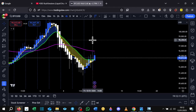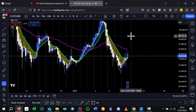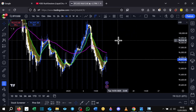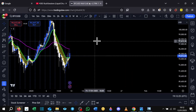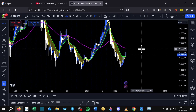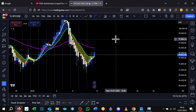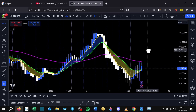Moving forward, for the time being I am going to be on the higher time frames, so I'm not going to be looking at any 1 hour setups for this week anyway. In the near future I might drop down to the 1 hour and do the 1 hour, 4 hour like I've done in the past. But with Bitcoin, I did take an L. I'm not going to lie, I did take an L.